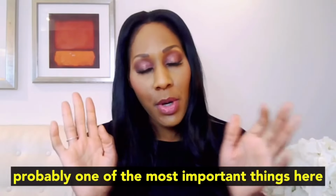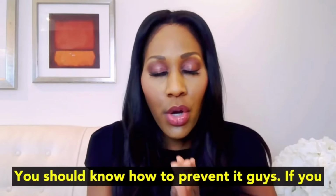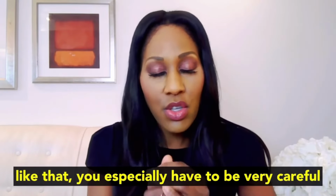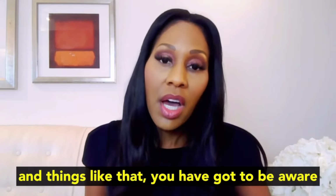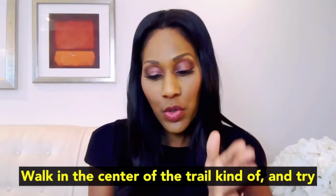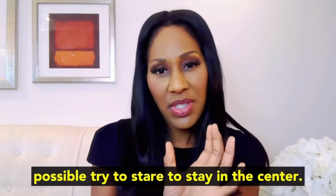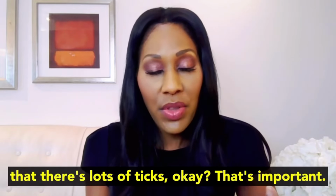And I think probably one of the most important things here is the take home, which is, in addition to the symptoms, you should know how to prevent it, guys. If you live in wooded areas with ticks and things like that, you especially have to be very careful. If you go on hikes, if you're in wooded areas and things like that, you have got to be aware and on the lookout. Some things you can do. First of all, if you're going hiking, walk in the center of the trail, trying to avoid brush and stuff like that as much as possible. Try to stay in the center. Obviously, avoid certain areas if you know that there's lots of ticks.